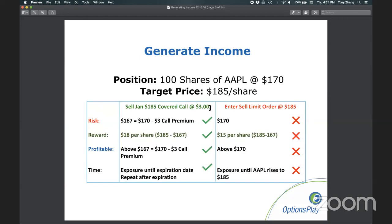However, the difference here is that with one side of the equation, you get paid to put in this order. So by selling a covered call, you're providing the obligation to sell the stock at 185, which is your target price, but someone's going to pay you some money to do so. And that's the best way to think about selling a covered call. It's like placing a limit order to sell your stock at a higher price, but someone paying you to do so. And that payment that someone's giving you is the income that you receive on a covered call.